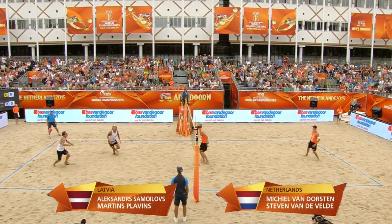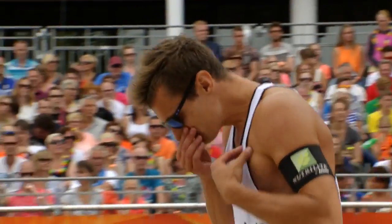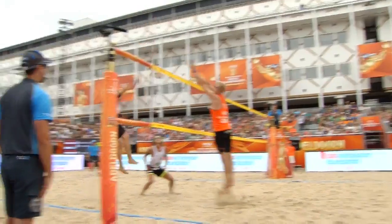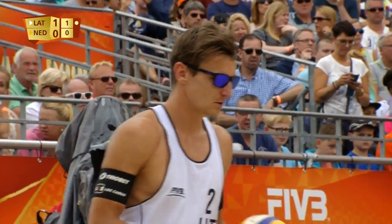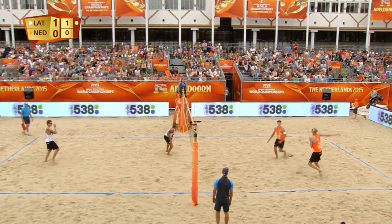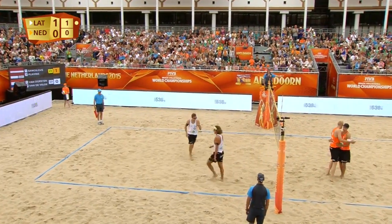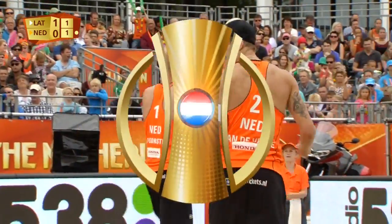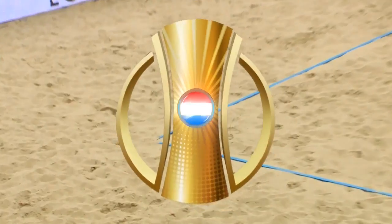Here we go, set two. Off the net and in. You got it. A little bit lucky there to have taken the net on the down-the-line shot. But not a lot that Van Dorsten could have done about that. It's one love, Latvia. Here we go. It's the big one off the block and one all. Again, the DJ and the stadium announcers giving a really, really good support to both teams.